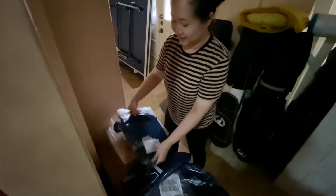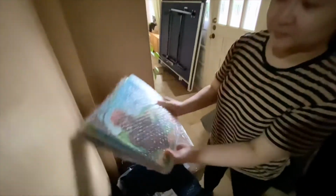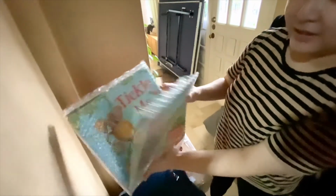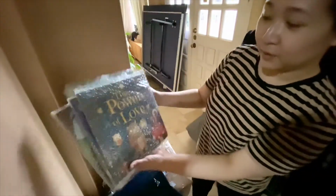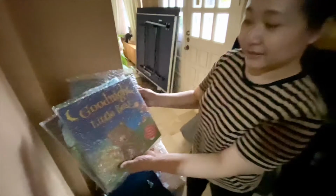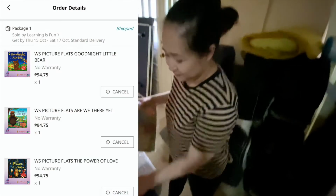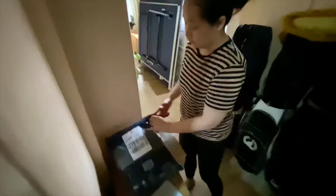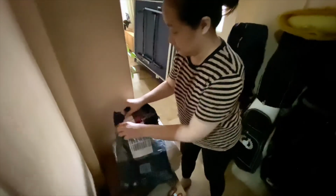And I bought books. Oh, books. Nice. Can I see? Power of Love and Goodnight, Little Bear. Nice for Leighton. So we'll post the prices below and sa screen. Quick update, sinama na rin namin siya sa vlog para nandito na rin siya.